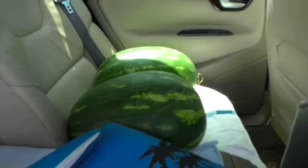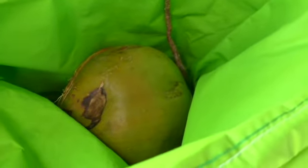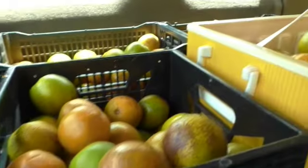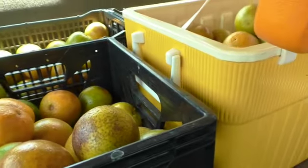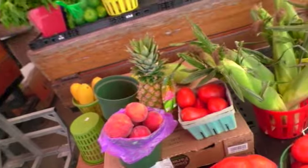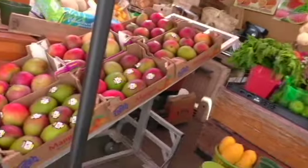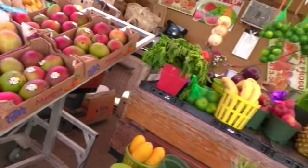So far I got 2 watermelons, I got 3 nice mamey, I got 1 coconut in there. I'll use that coconut meat. And then I've got these things all loaded up with oranges. And that's 6 boxes. I'm just gonna grab 2 pineapples and I'm out of here. Yeah, just those 2 there. No, the one on the, those 2, yeah.